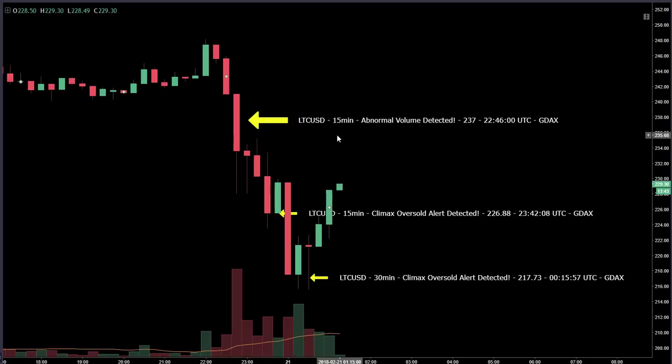I got the LTC USD 15-minute abnormal volume sent over to me now. It went off at 22:46 when Litecoin was sitting at $237. So really, really good early heads up on the break of that inside bar. Broke bearish, big volume, something's going down, and it's the price of Litecoin. Get ready for those oversold bounces.